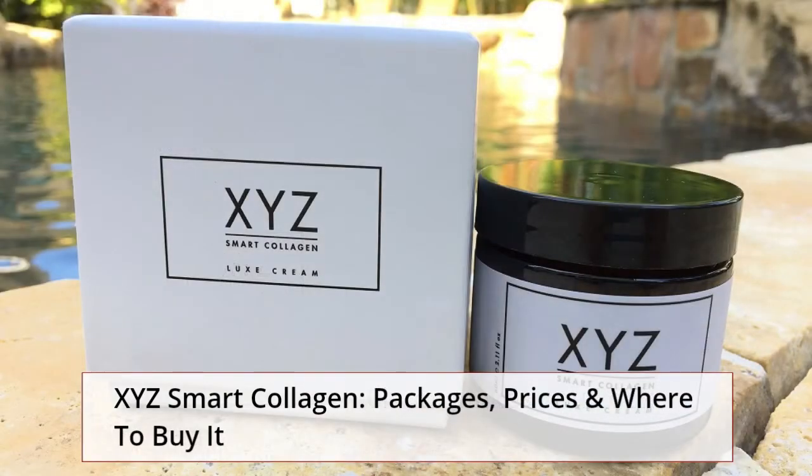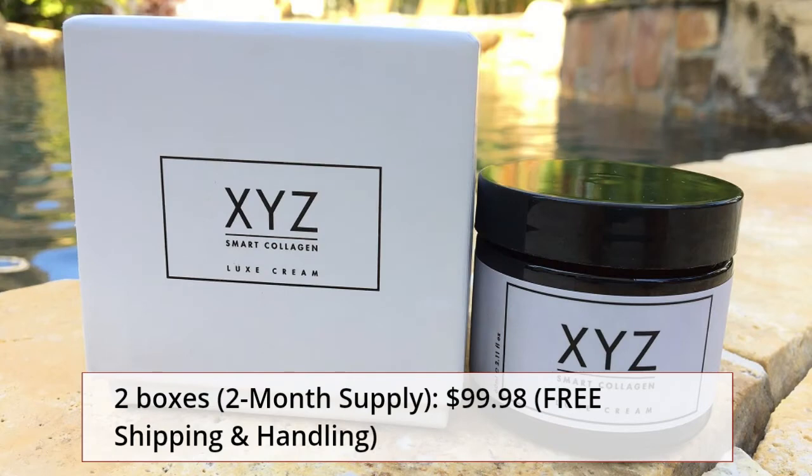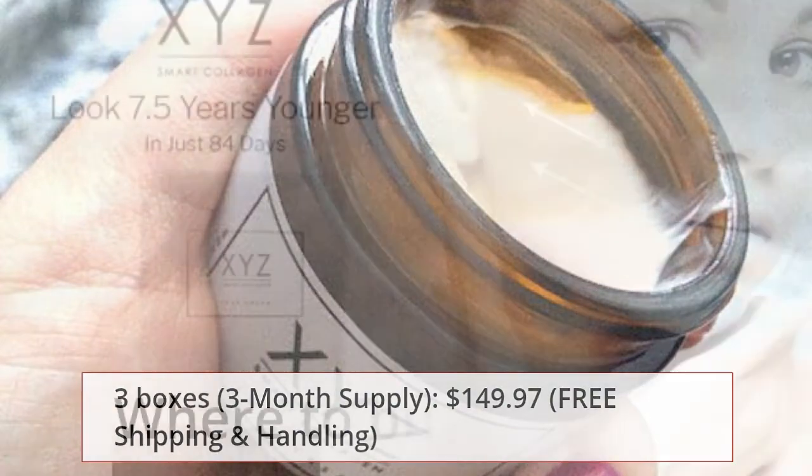XYZ Smart Collagen, packages, prices and where to buy it. One box, 1 month supply, $49.99, free shipping and handling. Two boxes, 2 month supply, $99.98, free shipping and handling. Three boxes, 3 month supply, $149.97, free shipping and handling.